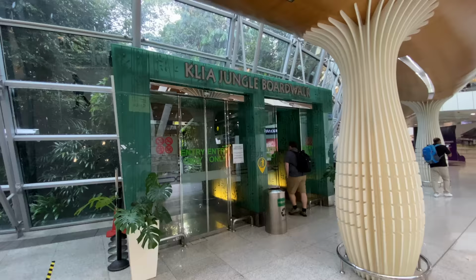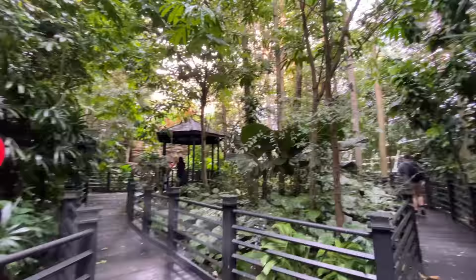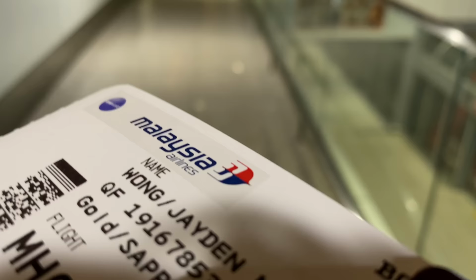By this time, I would have spent at least 30 hours on planes or indoors only. So I really appreciated this outdoor garden space at KLIA, even though it's quite tiny. I did my intro video there, and then I thought about my life decision for doing a 40-hour journey from London to Australia. After that, I headed to the Malaysia Airlines Golden Lounge in the satellite building.